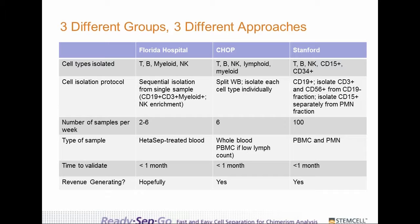While each group isolates the same general cell types, T cells, B cells, and NK cells, each has customized the RoboSep protocol to meet their particular needs. The Orlando group uses sequential separations to isolate 4 different cell types from a small volume of blood. The Children's Hospital of Philadelphia splits their samples as they only usually need T cells and NK cells. And as the Stanford group needs to isolate 4 to 5 different cell types from literally hundreds of samples, they've customized an approach that allows them to use the 3 machines to their best effect.